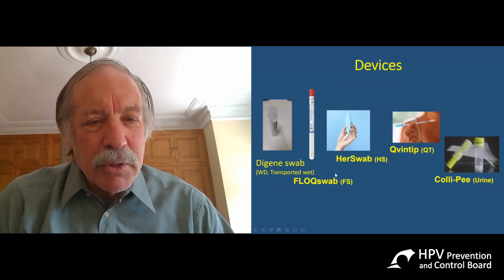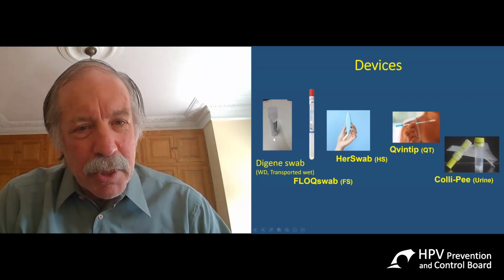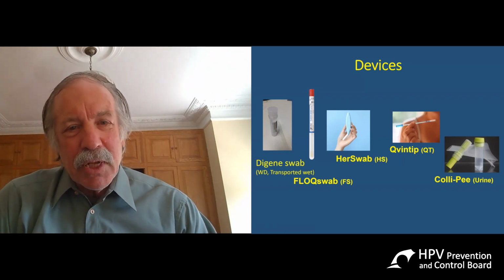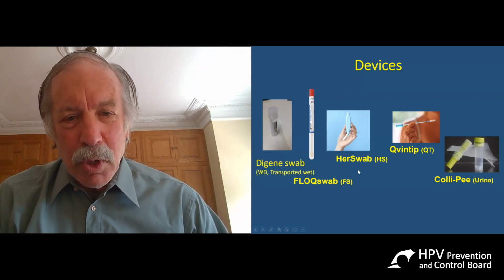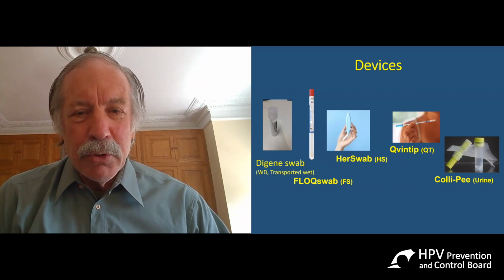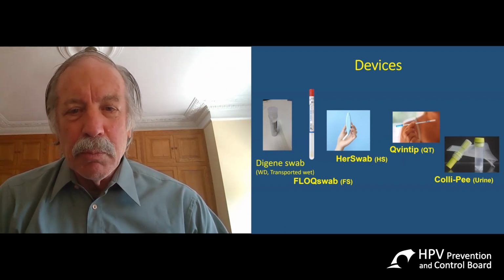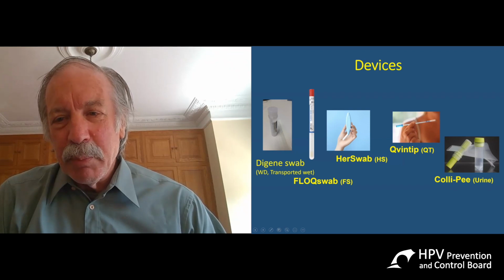The devices, of course, they look really quite different. The Digene wet swab is just transported in a tube and is well known. The flock swab is Copan's. It's transported dry, which has a lot of advantages for self-selection because these are much easier to send through the post. Then there was also the Her swab, which was a more complicated device. The hope was that women might find it more user-friendly, but in fact, the opposite turned out to be true. And then the Quintip was essentially a brush-type swab. And then we also use the Novosantis Colli-P for urine.